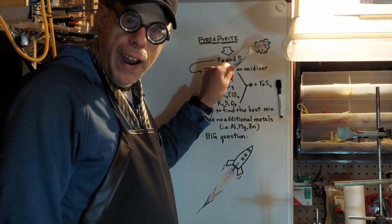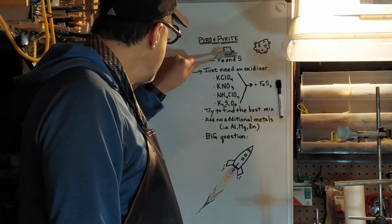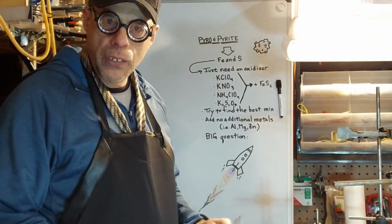Now, I drew a little rock right there. That's supposed to be pyrite. I know it don't look like it, just use that imagination you got. And in that little rock is that iron and that sulfur. With that iron and that sulfur, maybe we just add an oxidizer and something will burn.